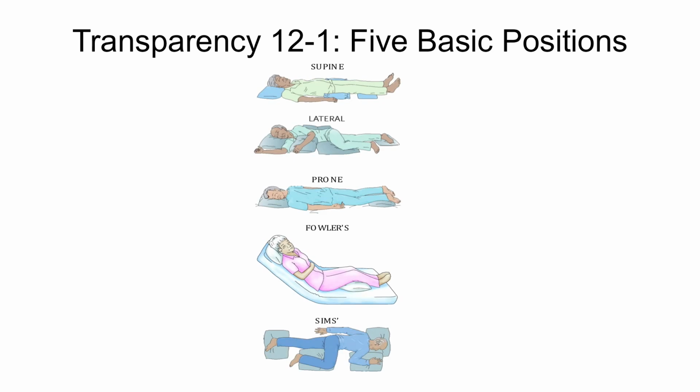So here are the basic 5 positions. The supine is the person on their back, that is one. Lateral is on their side. Prone is on their stomach. In Fowler's position, they are at a 45 degree or 60 degree angle. The Sims position is almost similar to the lateral position, but it's more of a mixture between the lateral and the prone positioning.